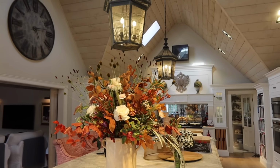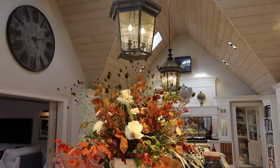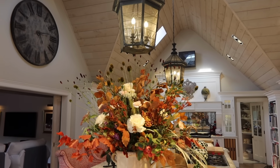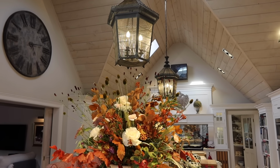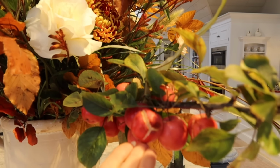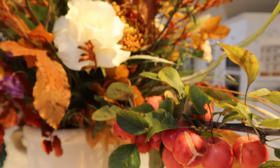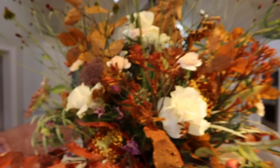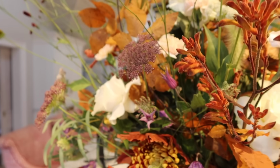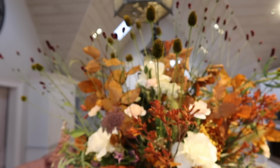I think my mother is going to be blown away by this arrangement, and just the team at FAUX are so beyond talented. This is outstanding, and these apples are pure perfection. Just look at that. I love a floral display that when you look really closely, there's so many different elements. That gorgeous purple in there, and those rich burgundy purple cow parsley pieces.